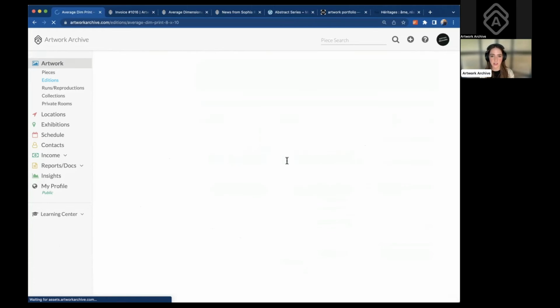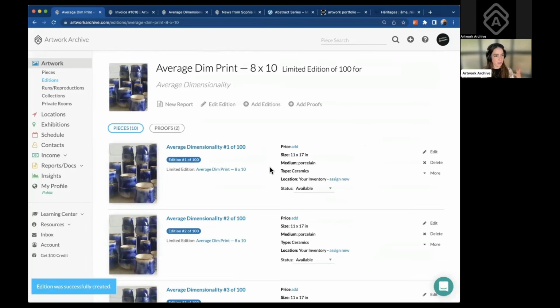So you'll see here that there are two fields. Yeah, there we go. What a beautiful picture as well.